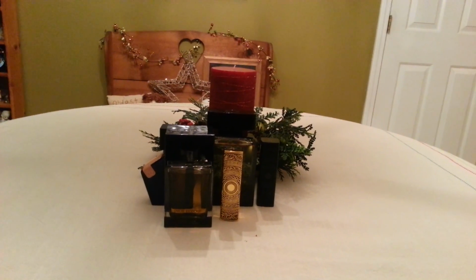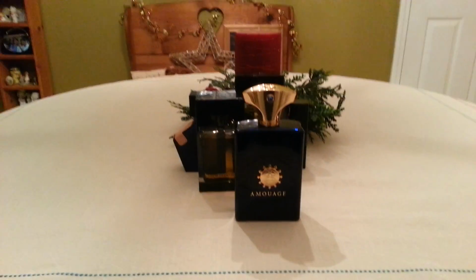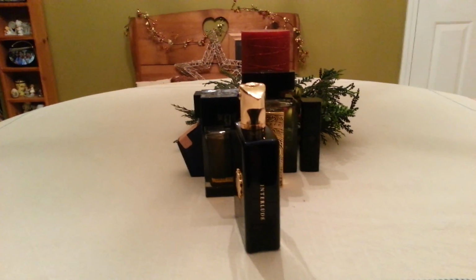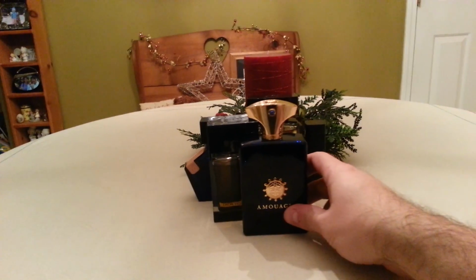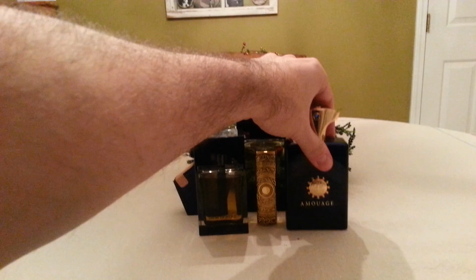Number 5 is going to be from the House of Amouage, and that would be Amouage's Interlude Man. It is a very smoky fragrance. Incense, smoke.